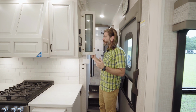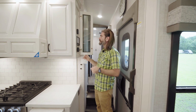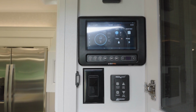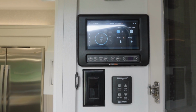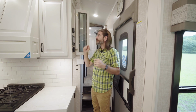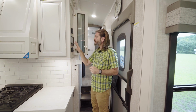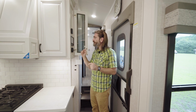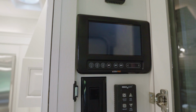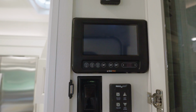To do that, we have a couple of options. We have our touch screen that's right across from our entry. You could go through and use it to navigate to whatever you're trying to do, whether it's turn on lights, open up slides, check tank levels. It can all be done right here. If you don't want to use the touch screen, it can be run from an app on your phone, or you can use the physical buttons at the bottom to do the deed as well.